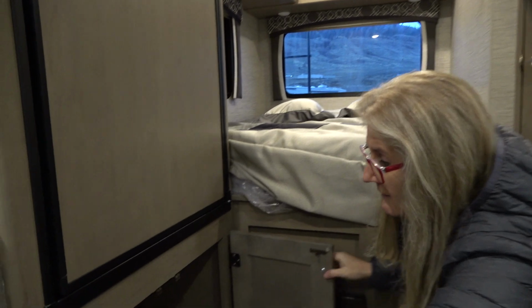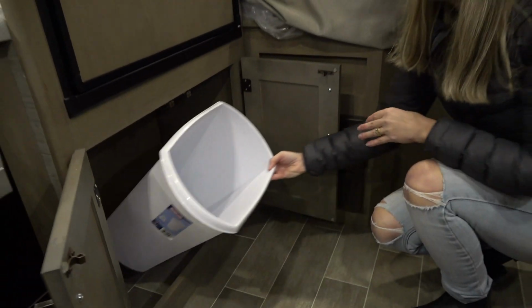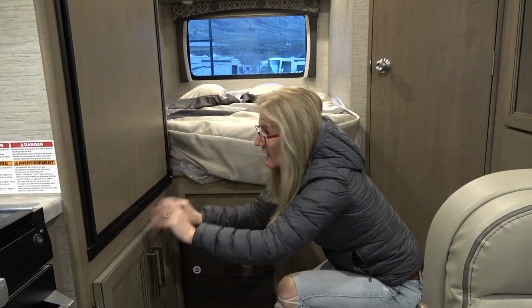So you got 2 big, oh, perfect spot, right? Put your garbage in there. I like that. There's room for cleaning supplies, all that kind of stuff. So I do like that.